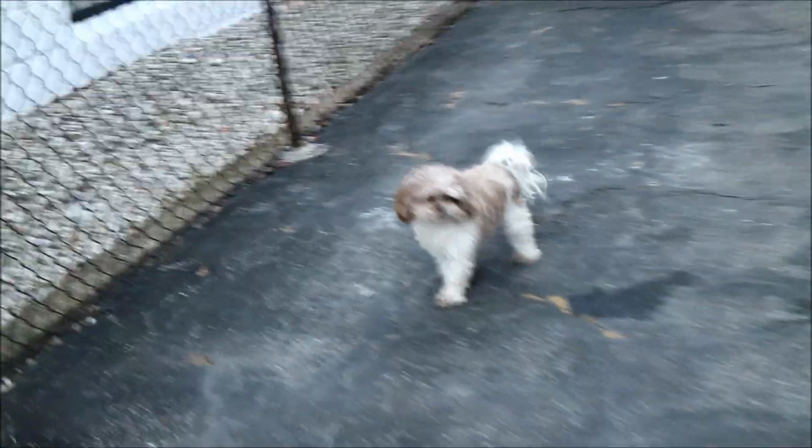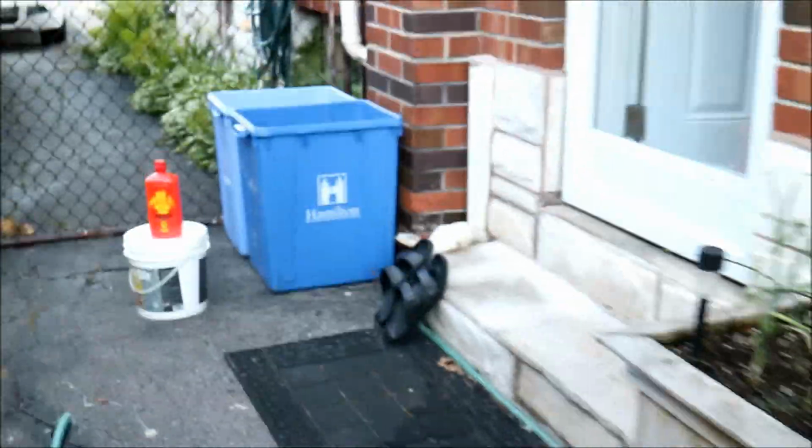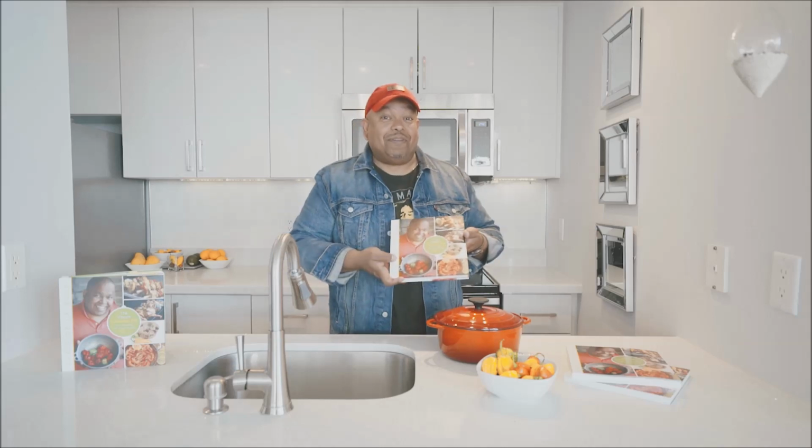Dog, you ready to go inside? Let's go inside, come on. Don't make no noise once you get in there. My little baby is here.